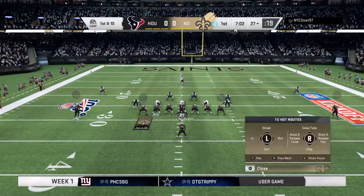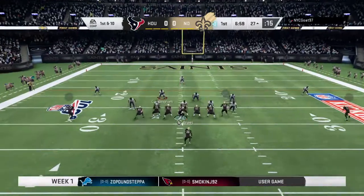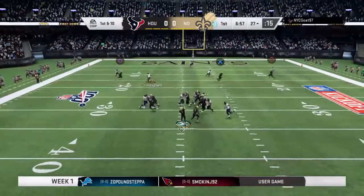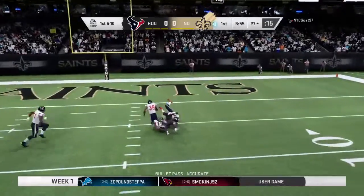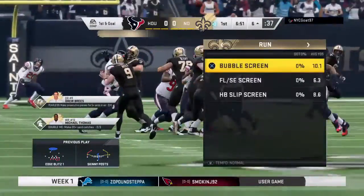We want it. Come 13. He's coming. Double up, double up. He's coming. Breeze now. The open man is Westbrook. A good pickup there, 21 yards.